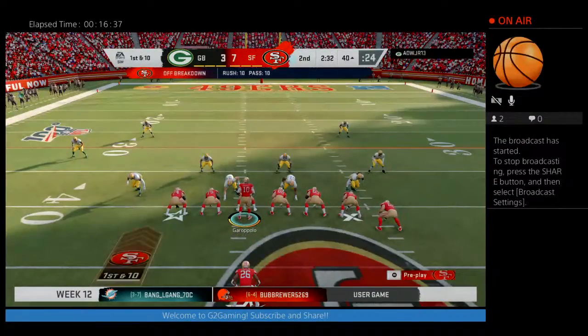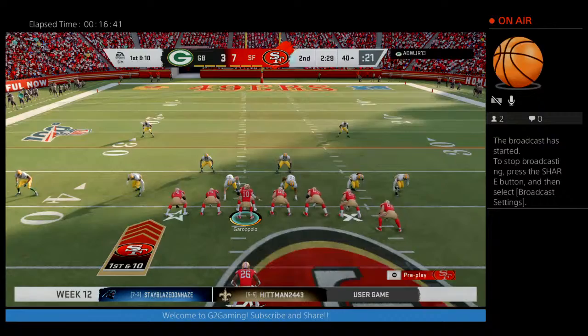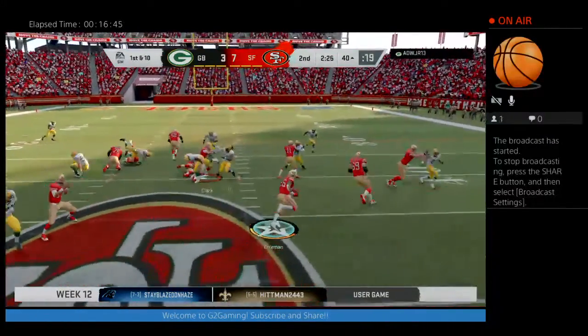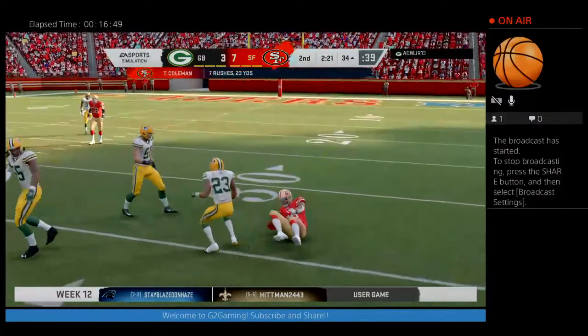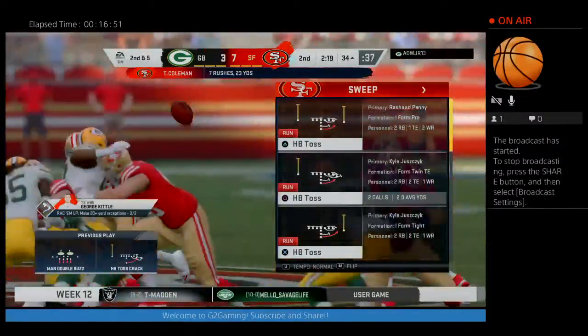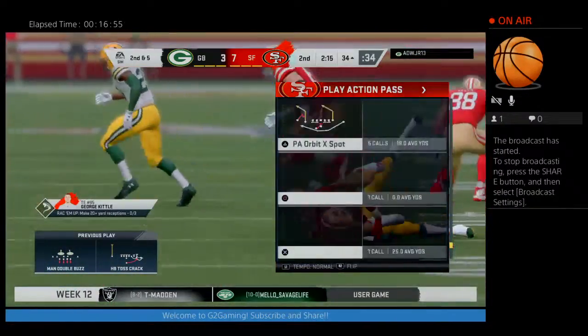Garoppolo, 7 of 10 here in this first half, and he's got a 1st and 10. Here's Coleman on the toss. And they'll be inside the 35 now at the 34-yard line. The first-round pick, Jair Alexander, making the tackle.